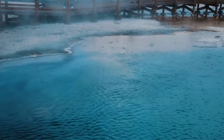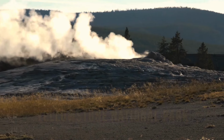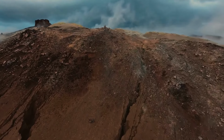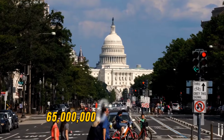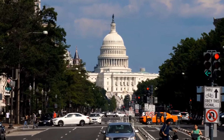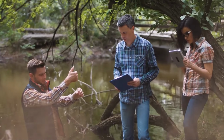The most infamous of them all is probably the one in Yellowstone National Park. This giant handled at least 3 mega-powerful eruptions, and who knows how many smaller ones. If this monster erupted as strongly as it did 2.1 million years ago, it would spit out more than 588 cubic miles of red-hot material. You can probably picture it more vividly if I tell you that this volume is comparable to 65 million Capitol rotundas in Washington, D.C. piled together. Wow.